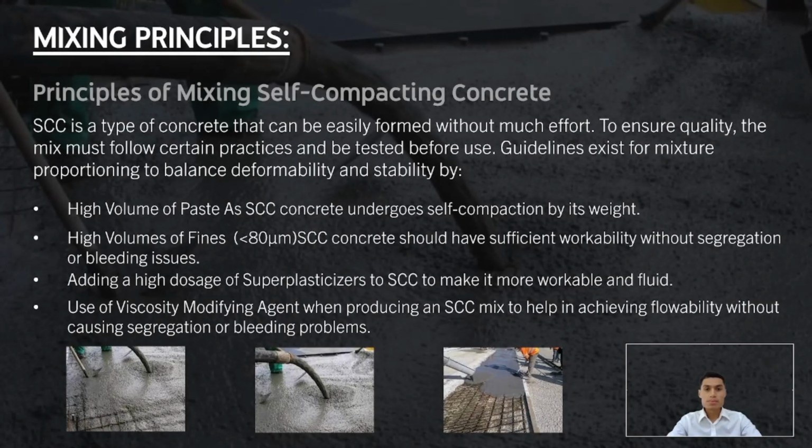Next is the mixing principle of self-compacting concrete. Self-compacting concrete is a type of concrete that does not require significant mechanical effort to form and place. The mix design of SCC must follow certain practices to achieve a high quality and durable end product. Before using the mix in construction, testing it to meet the requirements is crucial. So, researchers have established guidelines for mixture proportioning of SCC to ensure an appropriate balance between formability and stability, which is number one, high volume of paste.